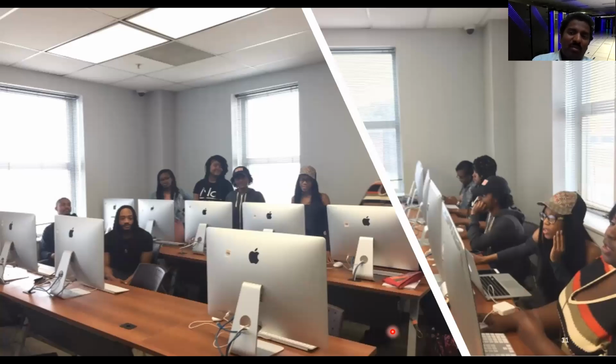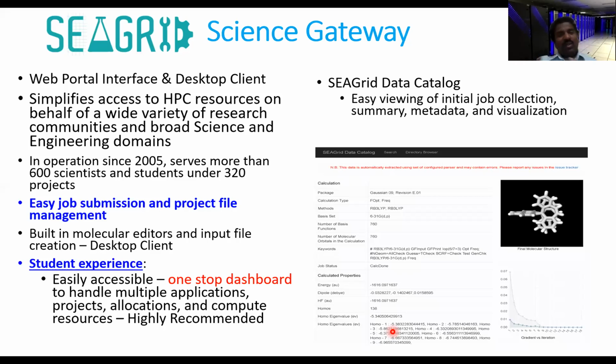And some of them moved to their graduate program in computational chemistry, computational biology. And at least if they don't do full computation, they're using the computational skills in their research.